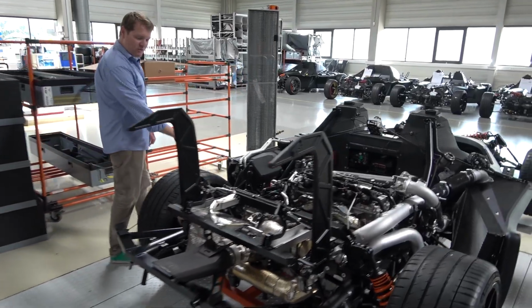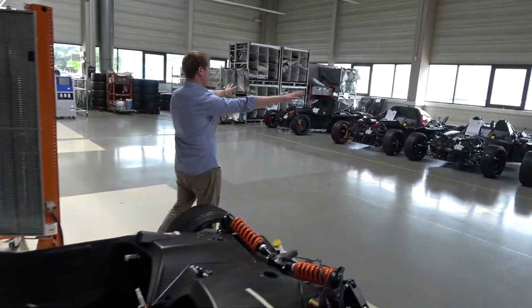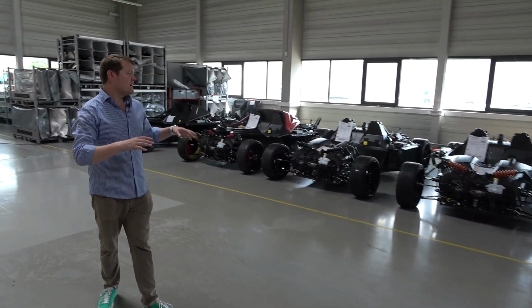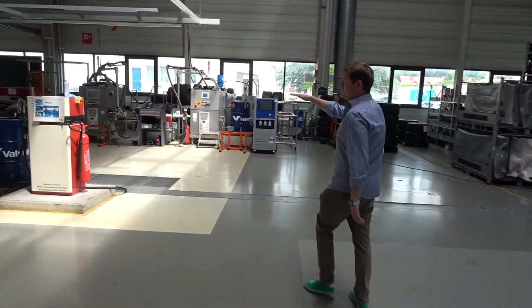More parts in place, for example, the wing struts and supports ready to be popped down onto the ground as per the cars in front of us, where you can see different elements, different color configurations and things that people have gone for. This is where the second half of the assembly line then begins.